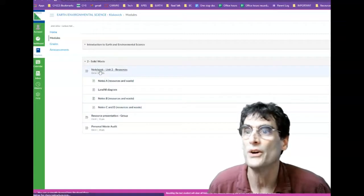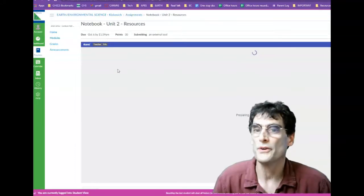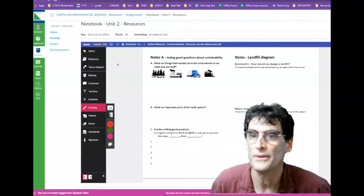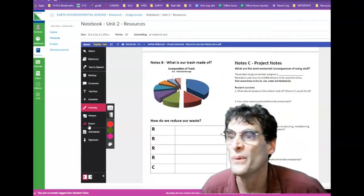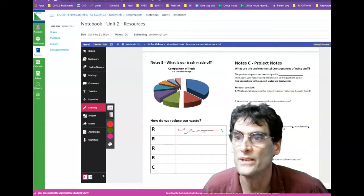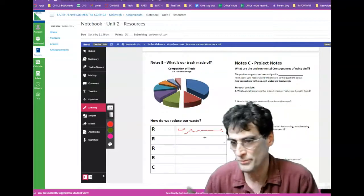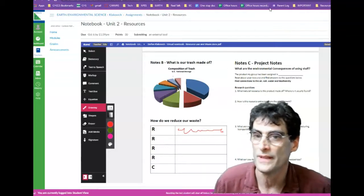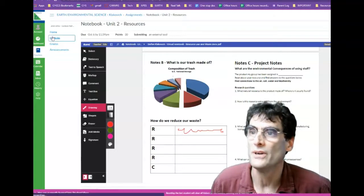If they click on the notebook itself, here's a copy of their notebook, and they can go ahead and fill this out. If they're gone for a long period of time and they need to know Notes B, they can just use Kami and draw right on here. We go to drawing, and they can draw on here, or they can type in there and take their notes, and then we'll somehow combine this with their other notebook, or they can print this out. Especially if a kid's going to be gone for a long period of time, I wanted to make it so they could at least have their notes. So that's in the module.